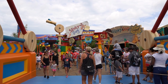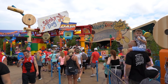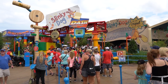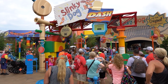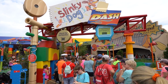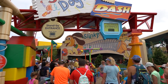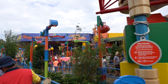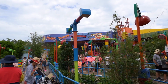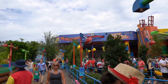And the wait time is 80 minutes, so not too bad. It was like a few hours on the opening day we were here, and it was like actually a couple hours to get into the land itself. So this is much better. A lot of people were hoping that Slinky Dog and Toy Story Land in general would take some of the pressure off of Pandora, but it doesn't seem to have happened that way. So that's kind of interesting. Flight of Passage still remains extremely popular, but it's because it's a great ride.